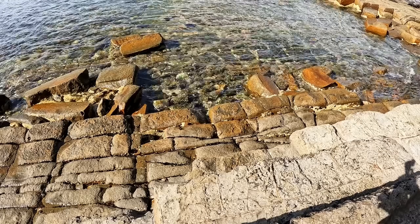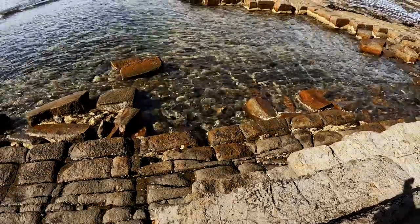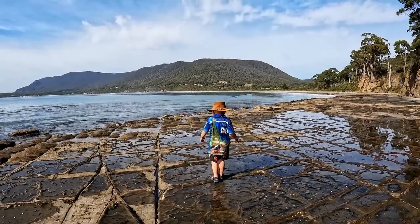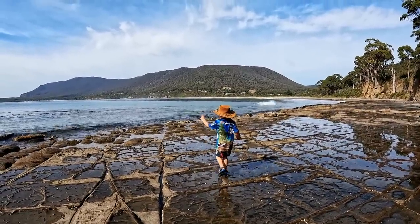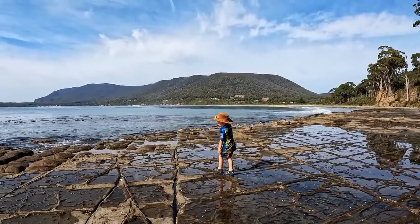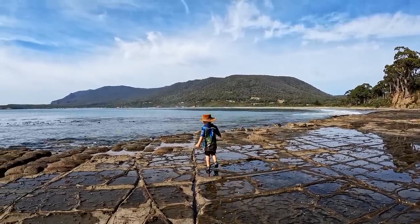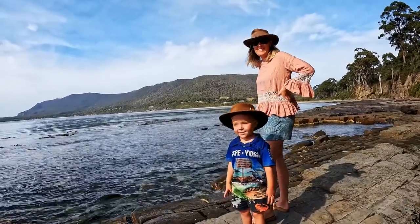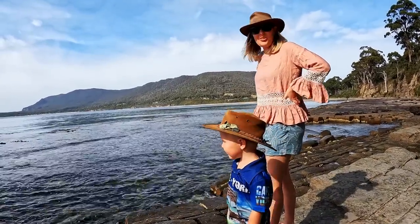Hey kiddo! Oh, fire! Come in then! Good balancing. How cool is this? So cool. Did a big splash. It's so clear.